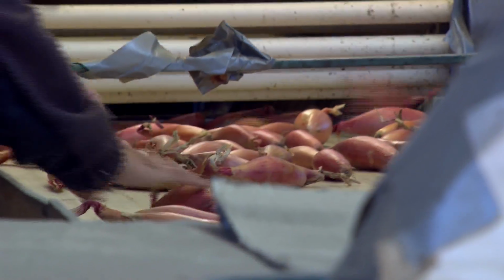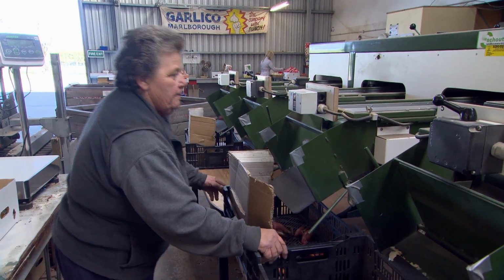Shallots is a new product for us. We've probably only been doing it for about 10 years. Every year it gets more popular, especially with the cooking programs on TV.